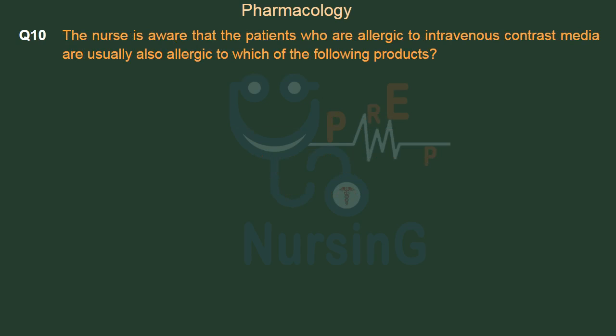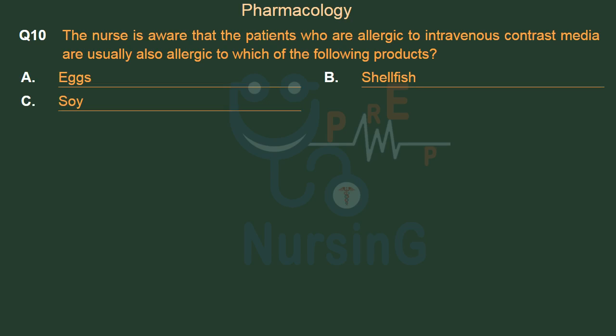The nurse is aware that patients who are allergic to intravenous contrast media are usually also allergic to which of the following products? Option A. Eggs. Option B. Shellfish. Option C. Soy. Option D. Acidic fruits. Right answer is option B.